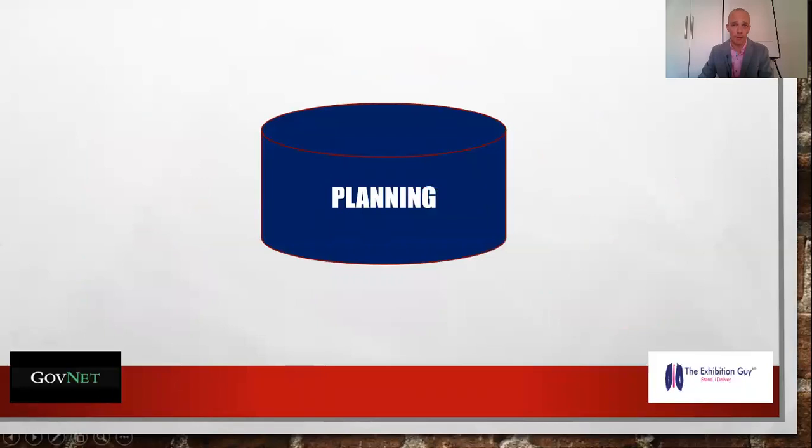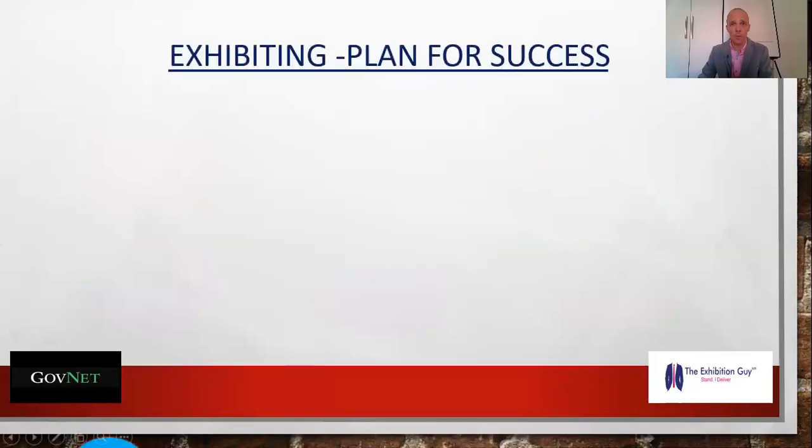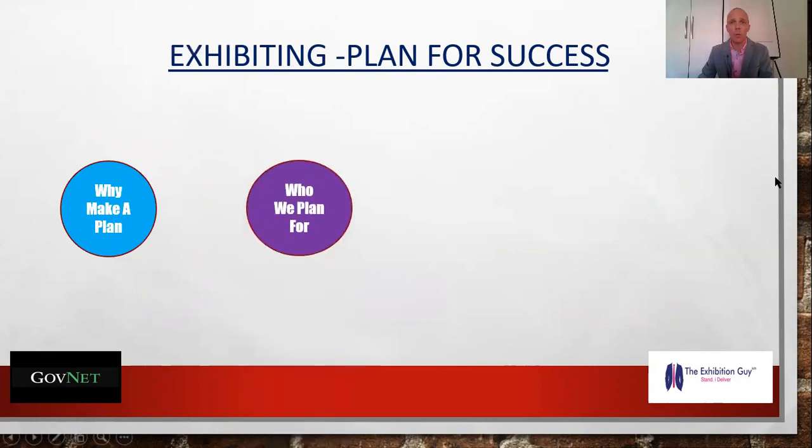So moving on to planning, first of all, planning is really important. And a couple of things about planning is, why do we make a plan? We make a plan because we want to succeed. So it's all about putting in place measures that are going to result in us getting the results and objectives that we want to achieve. Secondly, we look at who we plan for. So who exactly are we aiming to attract to the exhibition and how are we going to do it?